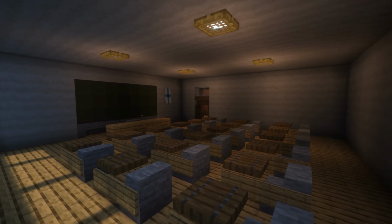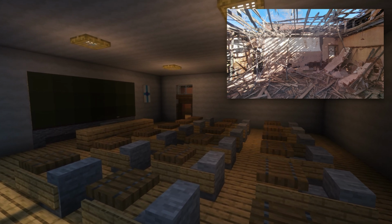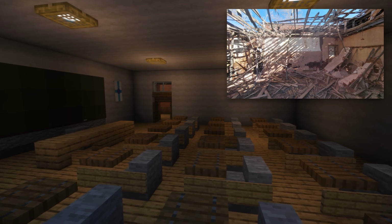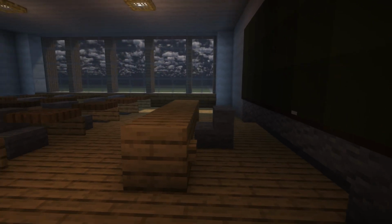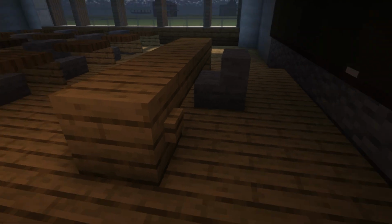These classrooms kept it simple, walls are simple, ceiling simple. These desks are actually pretty neat, very effective. It's simply just one stair, 2 signs, and a trapdoor. And this really looks like a desk I'd see in a school. Teacher's desk, very, very simple as well, just some stairs and a block with a button.